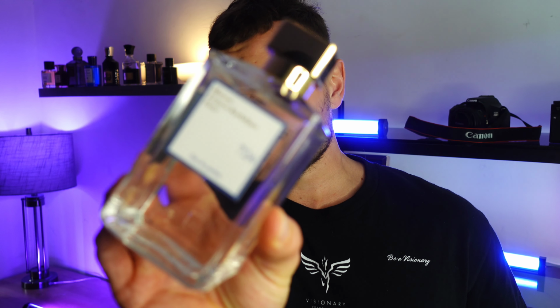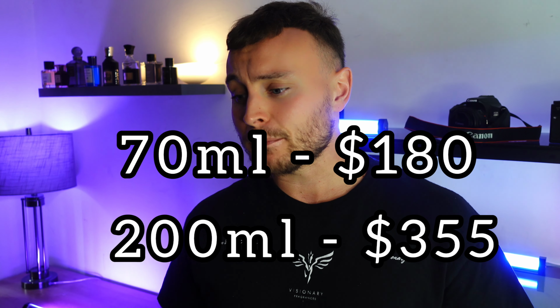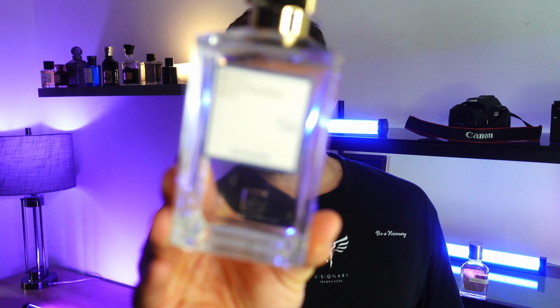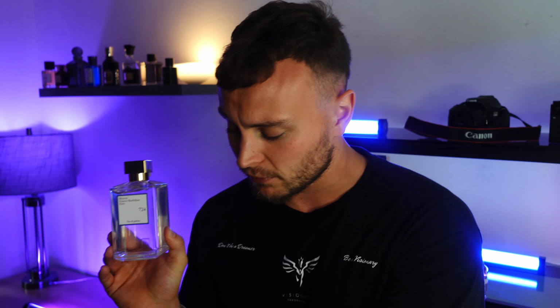Just to mention the pricing quickly, I'm quite impressed with the pricing structure of this new one. Even though it's a brand new release, it's still cheaper than the Baccarat Rouge 540 by about, I think, $80 when I checked on their website. Normally when a big brand releases a new fragrance, they might put the price up, but this is priced quite respectably, and it's cheaper than the older releases like BR540, which I think is great.